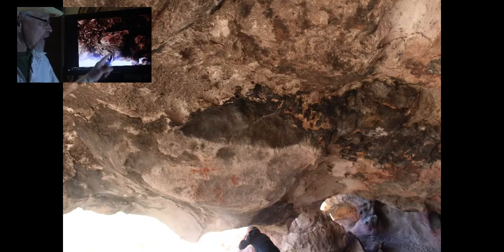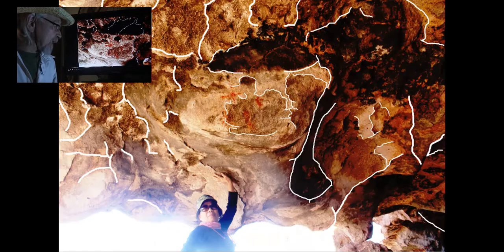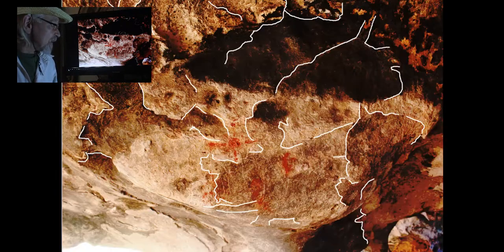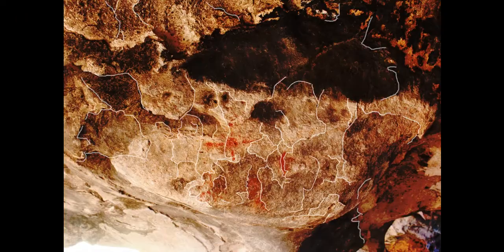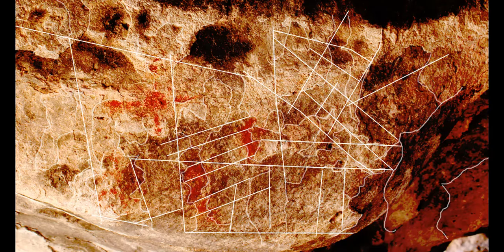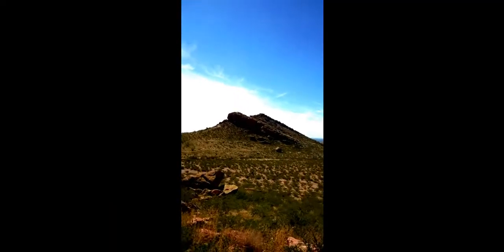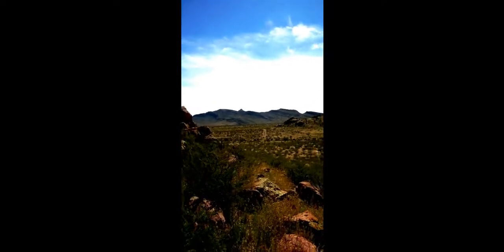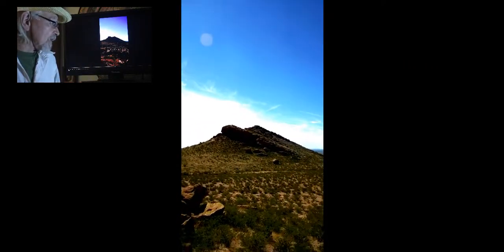It's all carved, and then there's red paint. Now archaeologists see these pictographs, but they don't see the rest of it. But this is actually blood coming out of people's eyes and head and neck. And then all these line marks on here that lays it all out. So after this, we went back around the south side of the ridge and started climbing up.